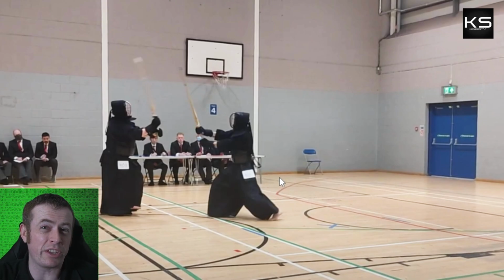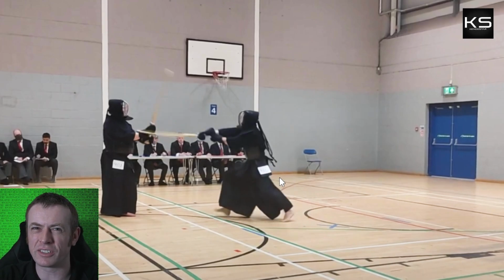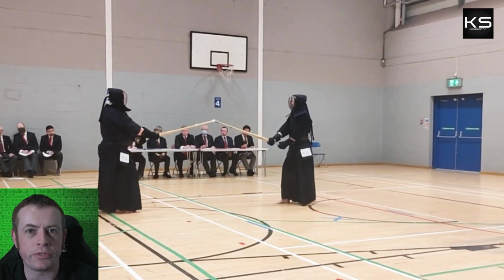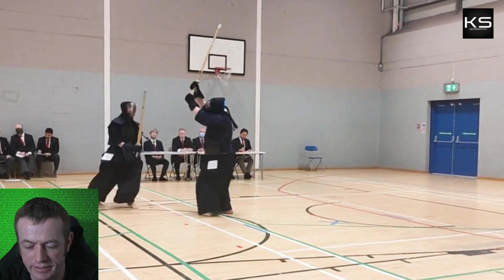So again, it's showing that you don't have that power built up, that tame in the left leg. Because you're lifting the shinai so high, you're getting popped on the kote. So it doesn't come off great, you know what I mean? It's a little bit responsive. You don't want to break your kamae if you can help it. Like this too. Same here.